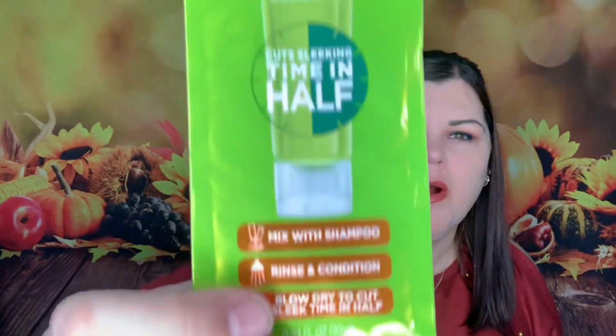This one is the Garnier Sleek Shot In Shower Styler. Cuts sleeking time in half. Mix with shampoo, rinse and condition. Blow dry to cut sleek time in half. I don't blow dry my hair, so I'll probably just go ahead and put this in a future giveaway because I know a lot of people do blow dry their hair, just I don't.